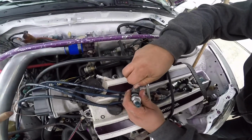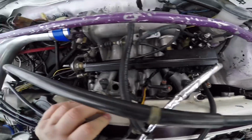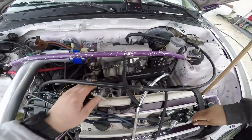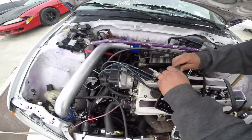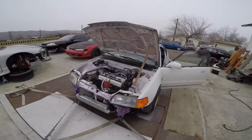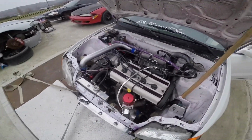We're on the last injector, so fingers crossed. 3 down, 1 to go, and then hopefully everything is good with this fuel rail. We tightened it up yesterday. But the new injectors are in right now. Just making sure it didn't leak when we primed it, so should be good.